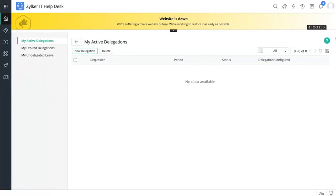Now, we also saw that Zilker wanted to notify its end users as well as technicians about the entire major incident process, right? So, Zilker used the announcement banners feature, and this is how they were able to notify all the stakeholders in their entire organization. So let us see how you can set this up.